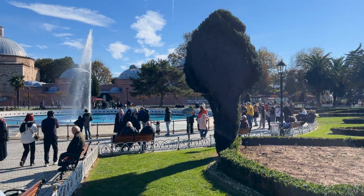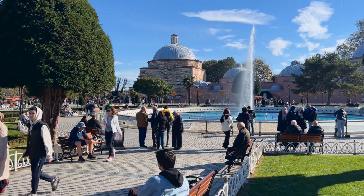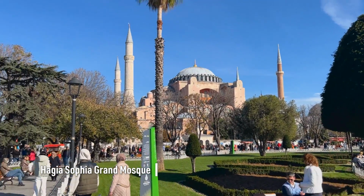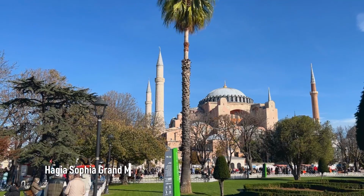You might have noticed that quite a few tourists come here. This is the Hagia Sophia Grand Mosque, one of the most iconic structures in all of Istanbul. So let's talk about the history of this structure real quick.